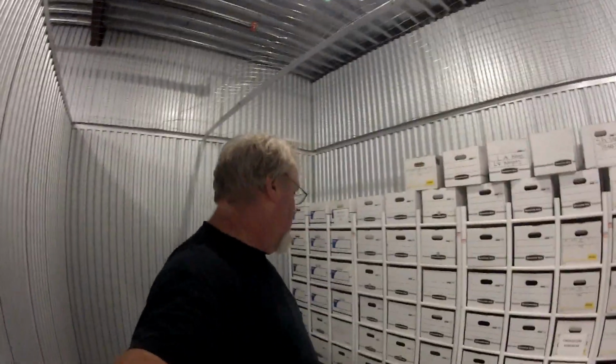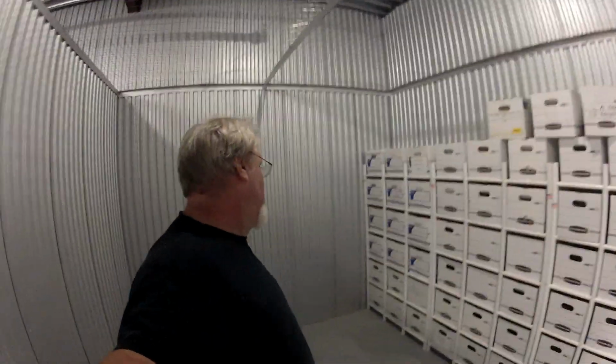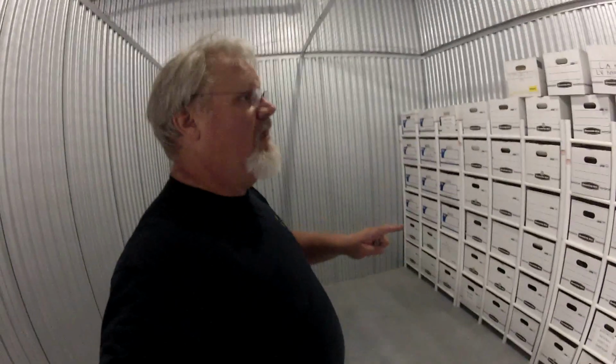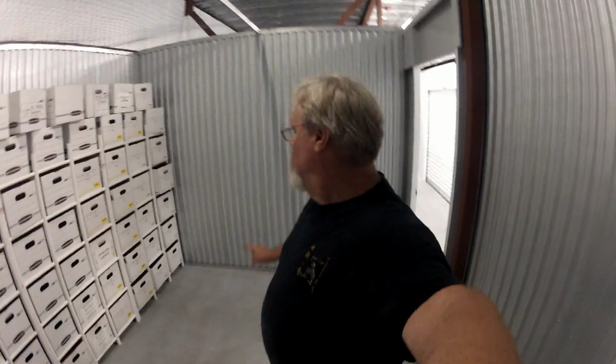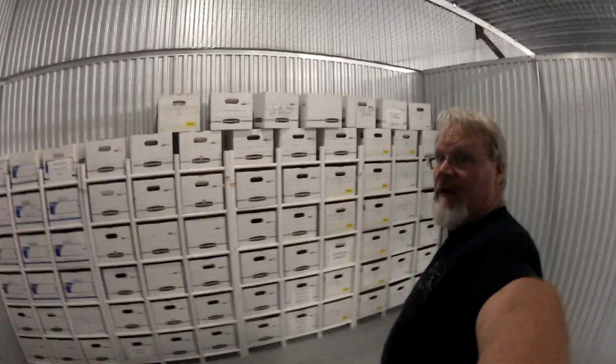At this point, I'm glad to have got this stuff in here. I'm amazed that it fits as well as it does. We ended up going with the 15 by 10 because the one that I tested out or measured before really wasn't 15 feet long. So the third rack wouldn't have actually fit as well as you see here.